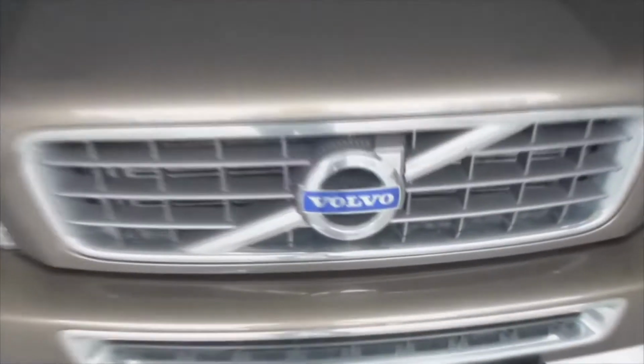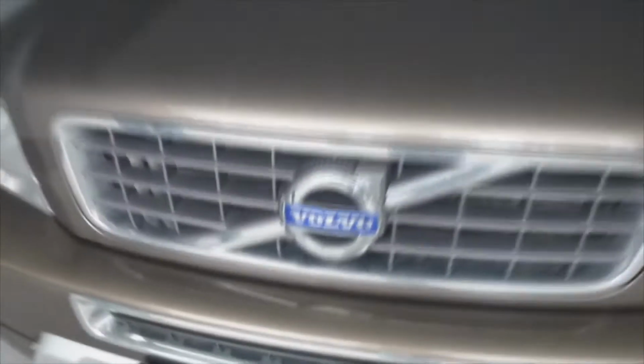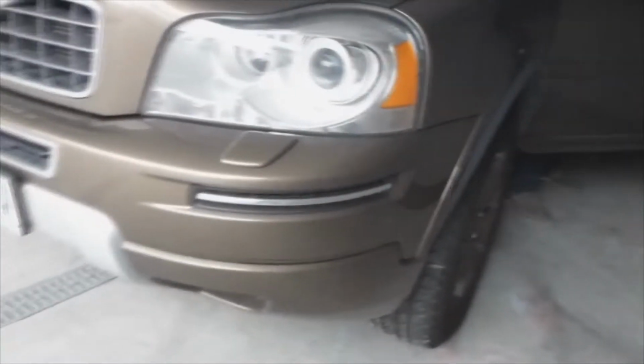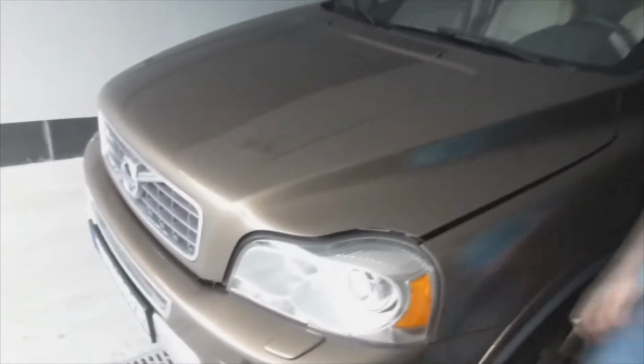So let's start as we're here at the engine. I will just show you the engine right now. I will unlock the car, just open it up for you guys. So the front latch for opening is right under here. Just pull that up and you have the engine.